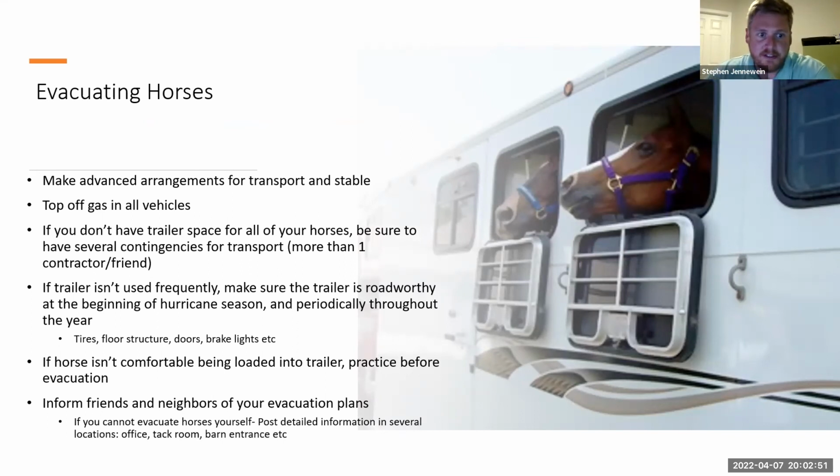Another thing to consider is if your horses aren't very accustomed to being trailered, it might be a good idea to practice before a storm so they're not panicking when the time comes and costing you a lot of time. You also want to inspect the trailer prior to, ideally before we're in a cone, to look at the tires, the floor structure, the doors, the brake lights, etc.